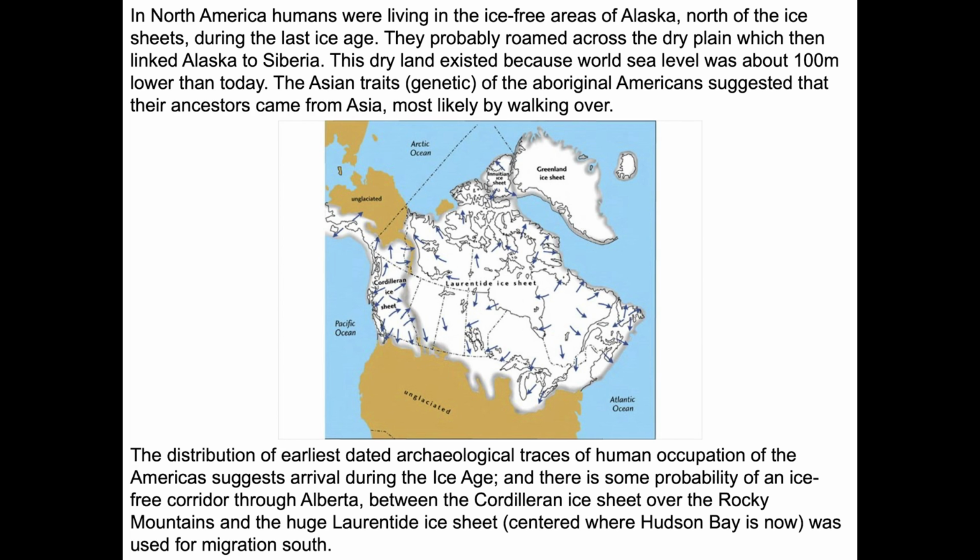Distribution of the earliest dated archaeological human occupations in the Americas suggests they arrived during the Ice Age. And there's some probability of an ice-free corridor through Alberta, which you can see here. This would have allowed them to move from Alaska down into the unglaciated portion of North America that makes up most of the U.S. today.